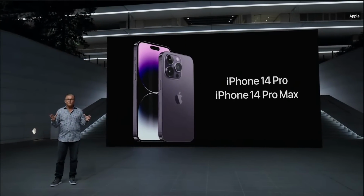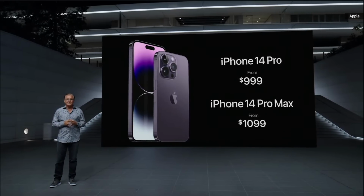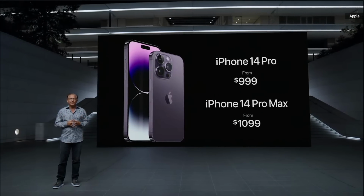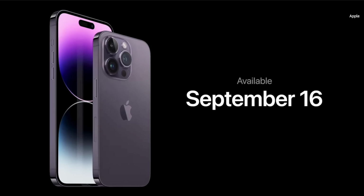Even with these groundbreaking features, iPhone 14 Pro still starts at $999, and iPhone 14 Pro Max at $1099, with storage options up to 1 terabyte. You can pre-order both models on September 9th, and they will be available on September 16th.